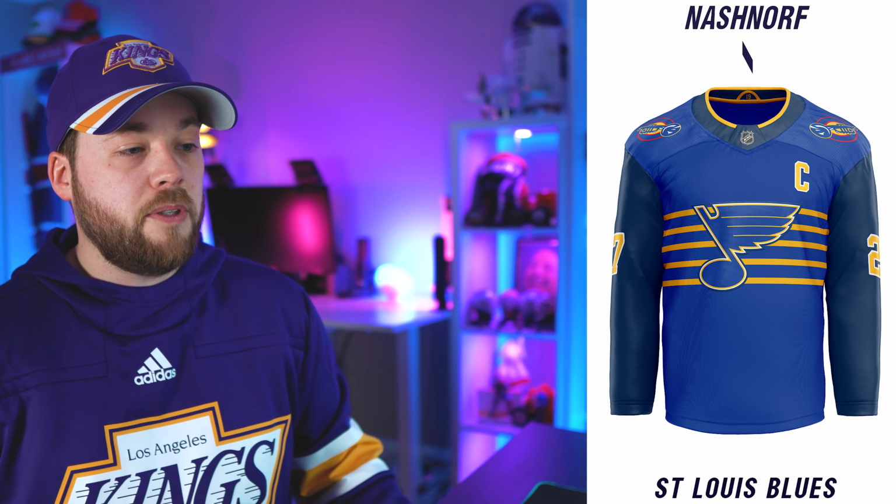Number 10, the St. Louis Blues. This is pretty busy, but I kind of like the two shades of blue here and the arms being totally different. It probably won't get a lot of love from most of you. Maybe I'll be in the minority here again as well, but I just liked it because it was just a little bit different. The staff in the background used as striping, which is excellent. I really like that. The logo on the shoulder for the patch is great. I like this one.